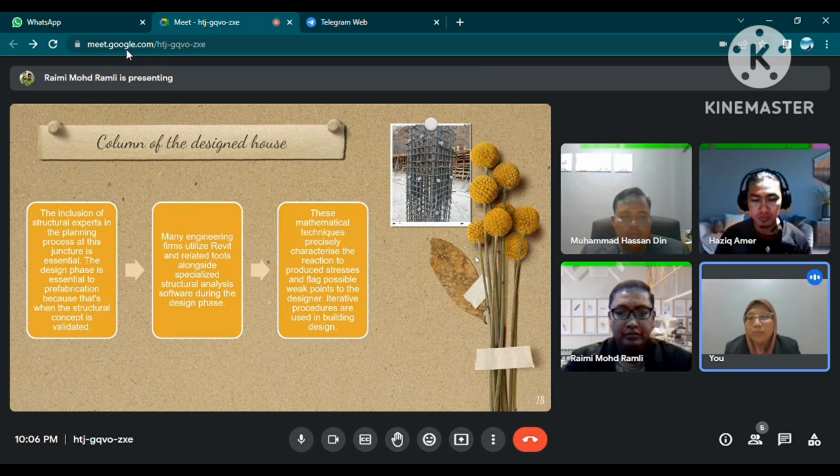So for the column of the design phase, the inclusion of a structural expert in the planning process at this juncture is essential. The design phase is essential to prefabrication because that's when the structural concept is validated. Many engineering firms utilize Revit and related tools alongside specialized structural analysis software during the design phase.